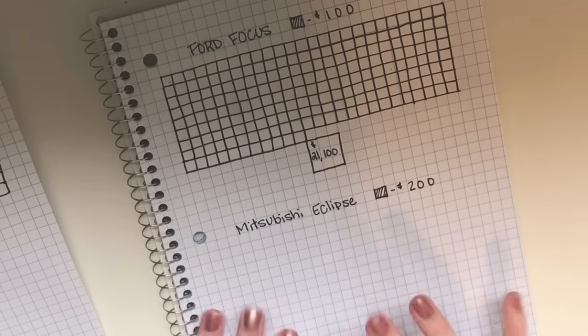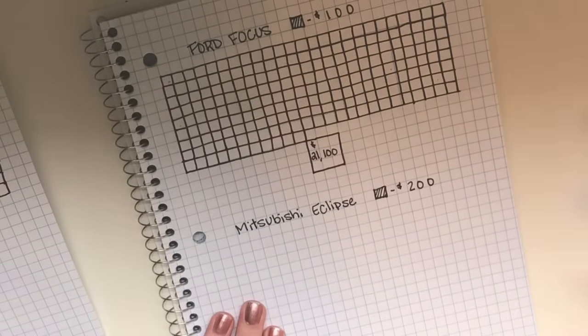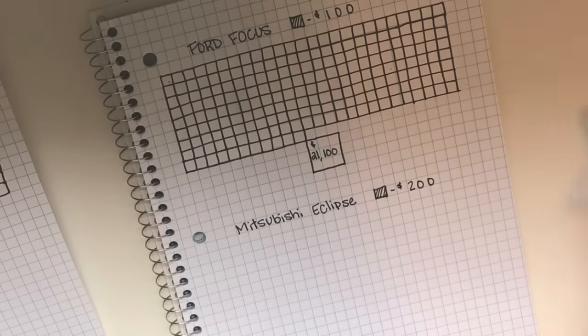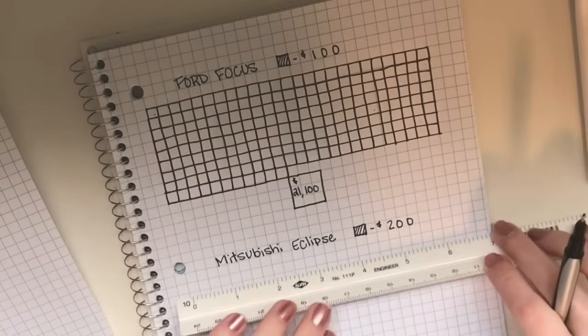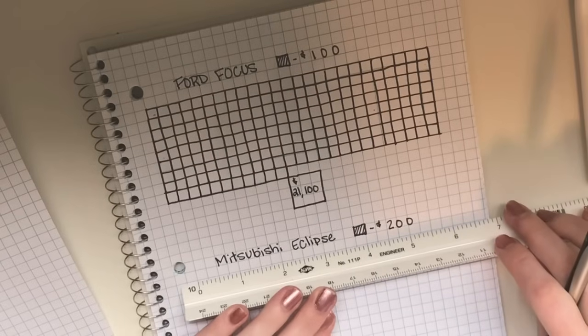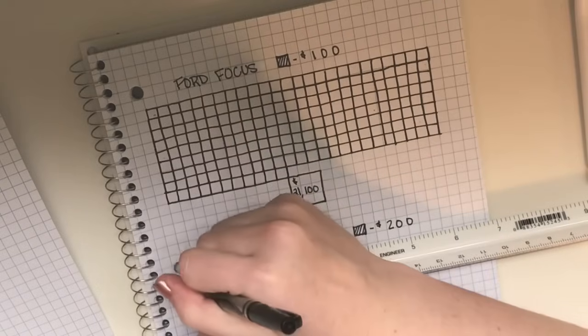Okay, so he owes right at $28,400. So we're going to need 142 squares. So we're going to need about 5 rows completely, and then a little bit of another one. So let's draw some squares.